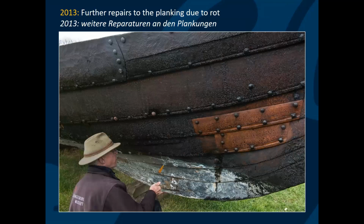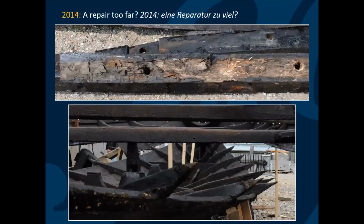And in 2013, more repairs again. Again, you can see the freshly tarred timber as opposed to many years of tar. And this is quite simply just due to rot that starts to appear in these overlaps. And if you don't take it out, it will literally just spread to the entire ship. So they try to take a section at a time and deal with it that way. Every year, we take them out of the water in the autumn and then they're kept on the land for the winter and then scraped and retarred and launched again.